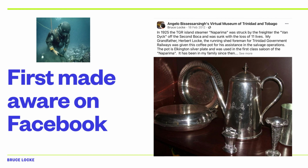I first became aware of the Naparima when I was looking at Facebook and came across a post by Bruce Locke and that there was a ship called the Naparima. And this post, even though I only saw it in 2016, was posted way back in 2012.